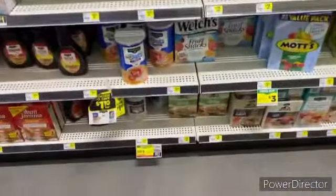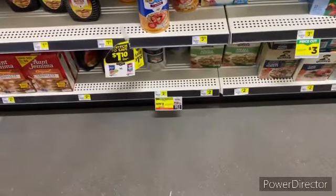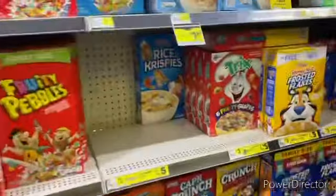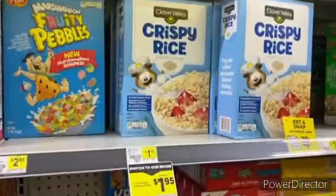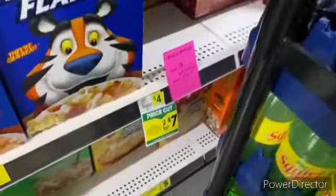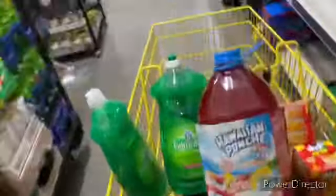2 for $5. Like, we got an oatmeal coupon that came back. Buy two, get $2 off. Cereal. I said, which one is this on clearance? Oh, it's that one. Okay. 2 for $7. All right. Okay, I'm about to go to the front and buy this dishwashing liquid, some juice.